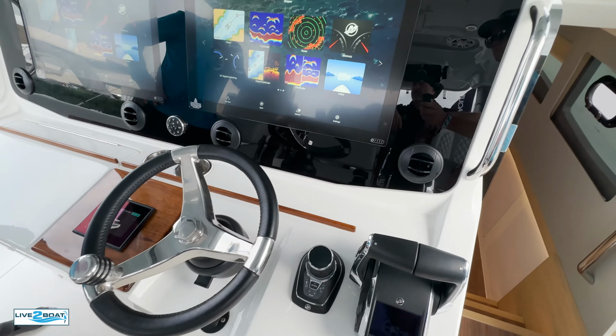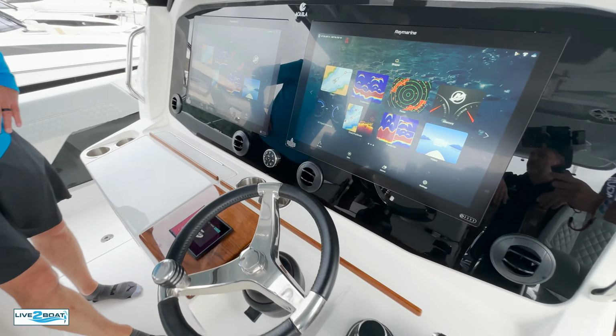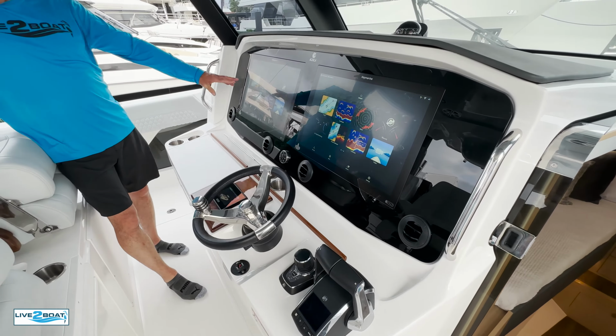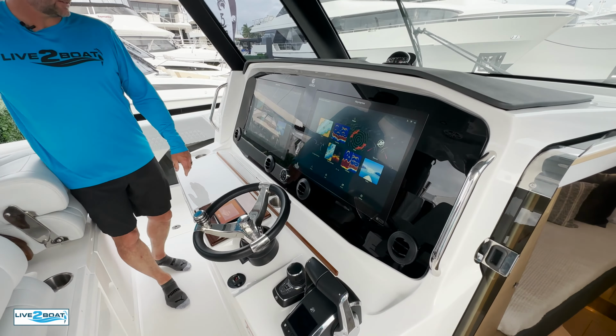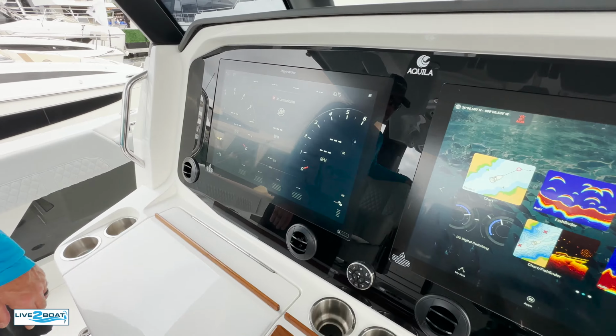This version has got 2 24-inch MFDs in here. You can swap that out and do 3 19-inch MFDs, just depending how you want to set it up for fishing or pleasure. Fully integrated. Your Mercury data here. Of course, the engines aren't on, but correct. All integrated into the MFDs.